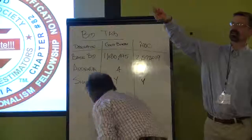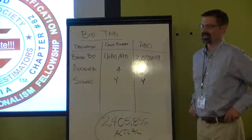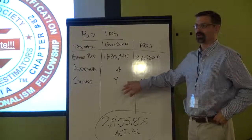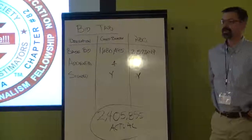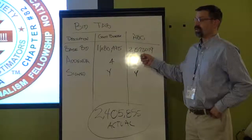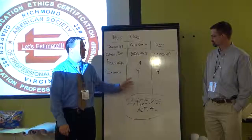I would highly recommend that one of our generals pull his number because he forgot to add up the numbers on the bid form for the total. It should have been 2.4 million roughly, as opposed to our winner, because that's by default, 2.5 million. Our award was based on who was closest to the actual, not who was lowest.